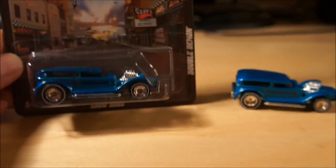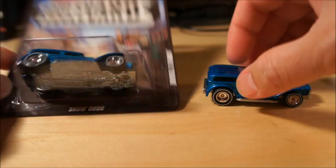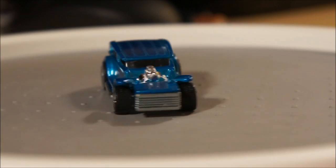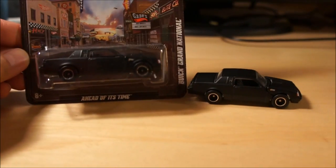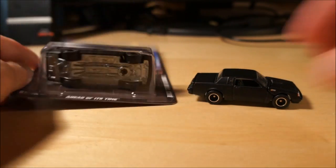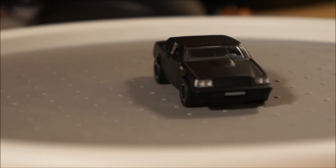Okay, next one is the Double Demon. Not a big fan of this one, but nevertheless, it's not too bad. Part of the Show Rods line. Okay. Next we have, I guess no line is complete without a Buick Grand National, part of Ahead of Its Time. Not much you can do with this one. It's pretty standard, good looking car.